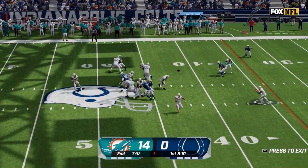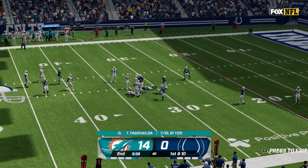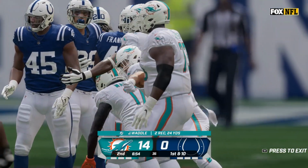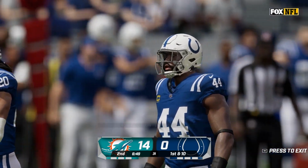They fake the handoff. Now Tua over the middle and complete to Robert. And he's going to get this down near the 30-yard line. A good gain again. That's now 31 yards combined on those last 2 plays. And defensively, they were in zone coverage there.